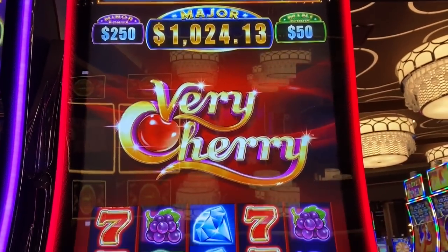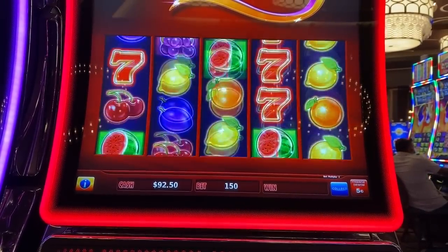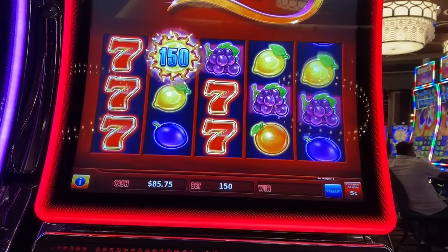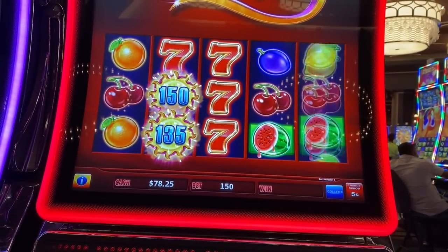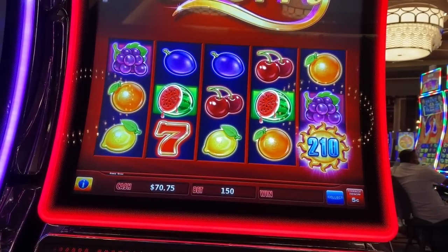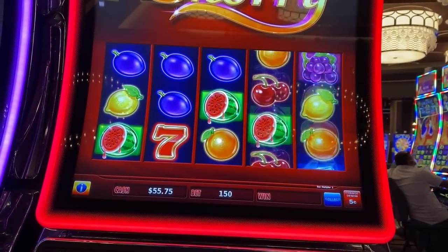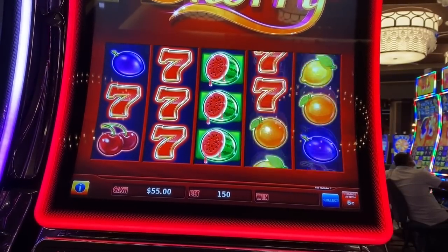All right, we're gonna try Very Cherry. I played this once before. I really liked it, actually. We're doing nickels at 7.50 a spin here. We want three stacks of sevens. Doesn't matter where they're at. And that's all I know. I think, obviously, something with those ones. Maybe six of those ones. We'll see. Or maybe just three reels with the suns on them. Let's hope for that. That might be better.